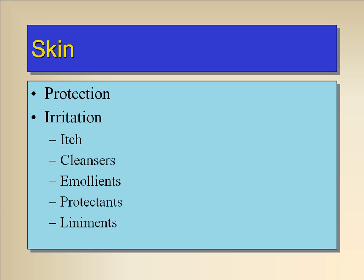Okay? So one of the big things we look at is the irritation. So if you get an itch, what's the medical name for I have an itch? Pruritus. Okay. So we get anti-itch medication, which you can put on there, right? So you get a bug bite or bug sting. You can put stuff on there, right?